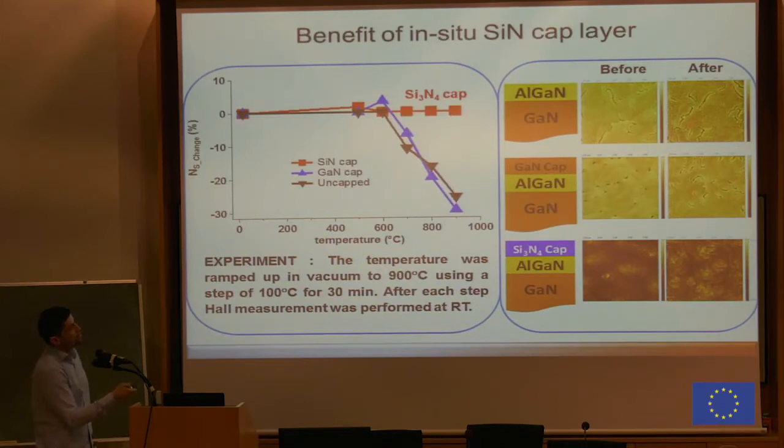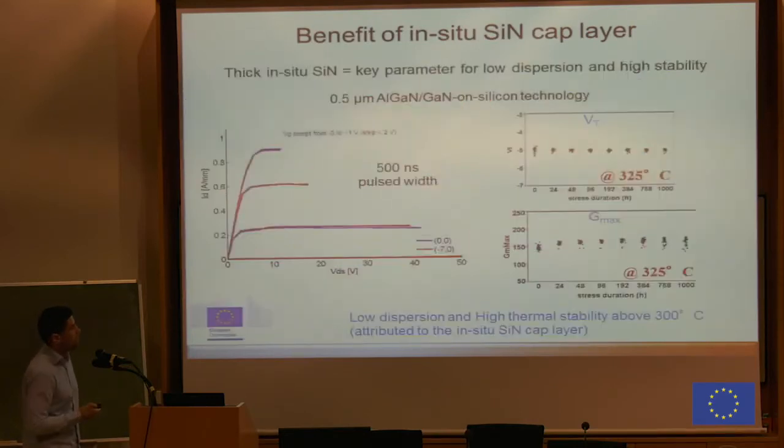You have degradation in the other cases, and especially the carrier concentration just dropped. Of course, it's a very high temperature. This is not something you use in reality, but it shows the advantage, or at least the benefit of this cap layer in this case. So no change in the case of silicon nitride.